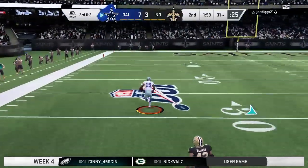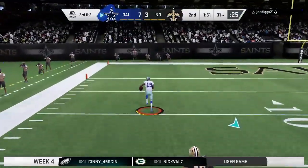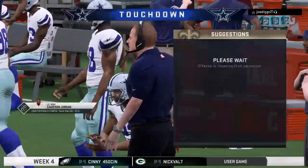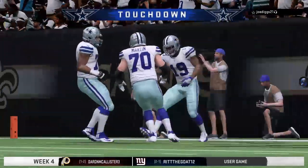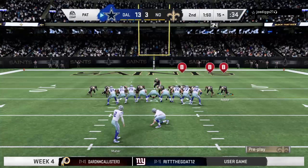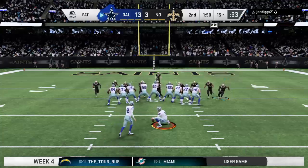Allen to throw it. Cooper's got it. He's at the 30. 10. Touchdown, Cowboys. Amari Cooper, his 3rd touchdown now on the year. And the Cowboys, they push out in front further.